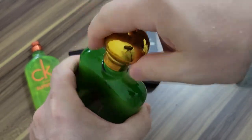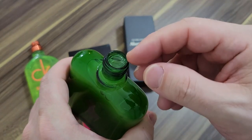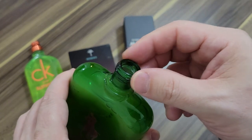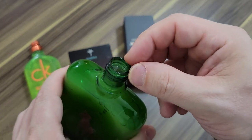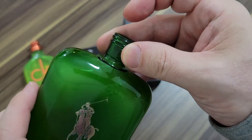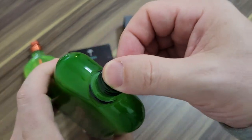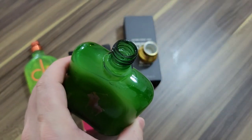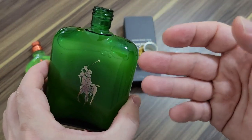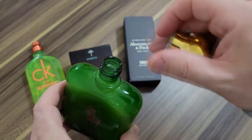What did I pay for it? This was 3,500 yen, which is about something like $25, 24 bucks for this toner. Now I'm not going to use it, of course. I'm just going to leave it in here. Maybe give myself a little smell of what it smells like. Yeah, it's the Polo Cologne smell in an aftershave cream or aftershave balm version, which is really cool.